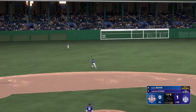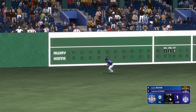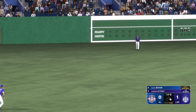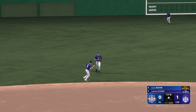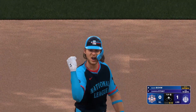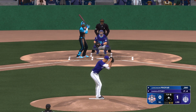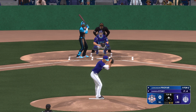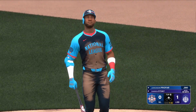That one is absolutely belted. And off the base of the wall. And now the tying run is into scoring position. Seems like he got exactly what he was looking for right there. Just missed out on a home run right there, but he certainly hit it hard enough. Just didn't have the right launch angle to carry it over the wall, but still an excellent swing of the bat.